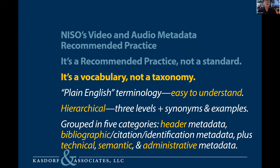Also, it's really important to stress that it's a vocabulary, not a taxonomy. We weren't trying to create, as I mentioned, a new standard, and that includes not being a really formal taxonomy. The idea was it's a vocabulary using plain English terminology that pretty much anybody could understand. The idea is that party A using model A, say MARC, and party B using model B, like PBCore, for example, won't understand each other's metadata, but they can both understand this vocabulary because it's just clear to understand.